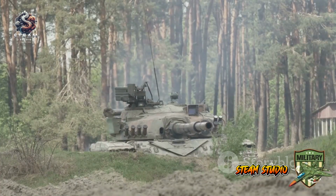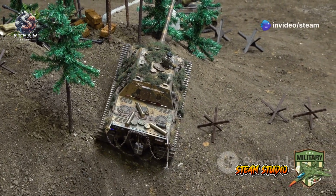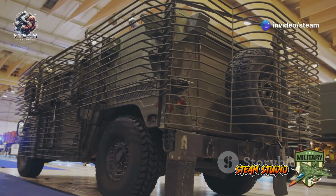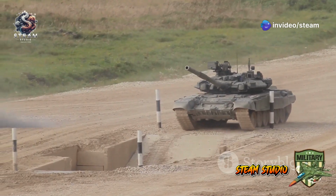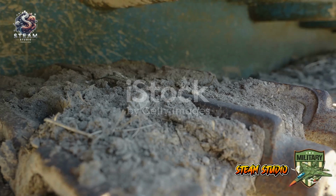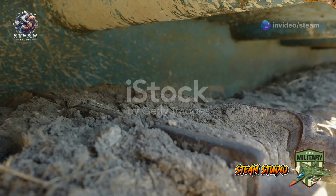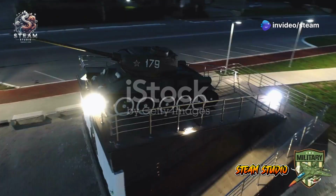The AMX-30 wasn't just a regular tank. It was also used to make other kinds of military vehicles. These included vehicles for rescuing other tanks, tanks that could build bridges, and tanks with big guns that could shoot from far away. The AMX-30 could do many different things, so it was useful for a long time and in many different situations.